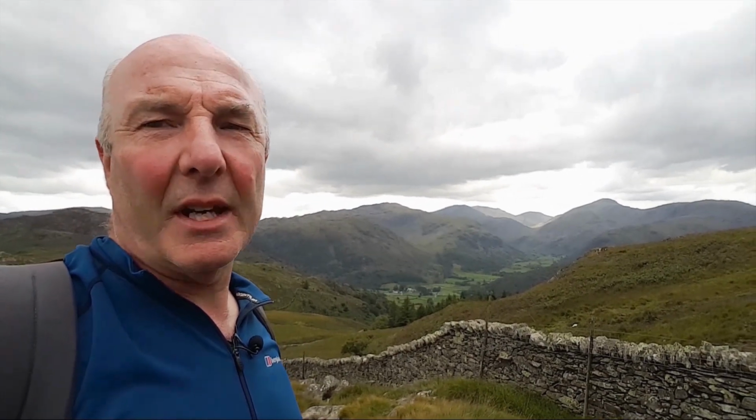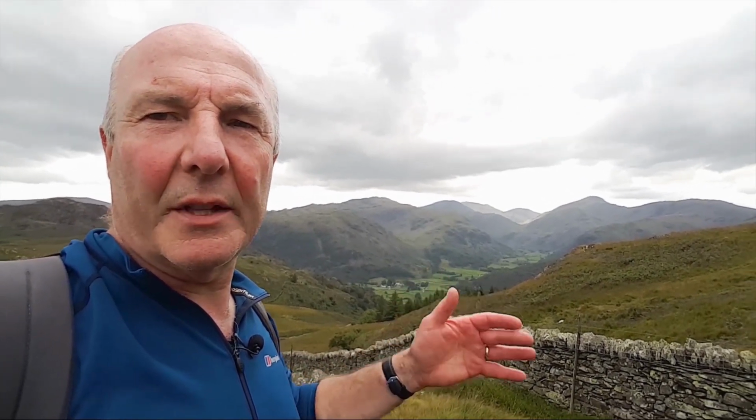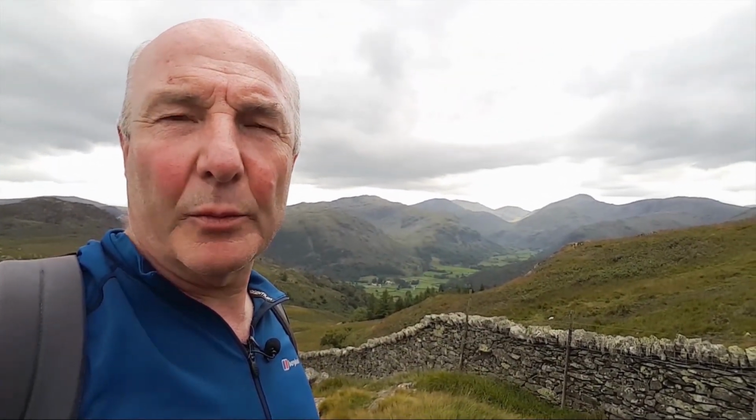Now we're heading back down. We've just passed Jopley Howe. And as you can see behind me, there's Borrowdale. So all we have to do is follow this wall down to the Watendlath path, and then turn right again, down to Rosthwaite, or towards Rosthwaite, and then we'll turn right, and that'll lead us through the woods, through Thriftwood, to get back to the car.